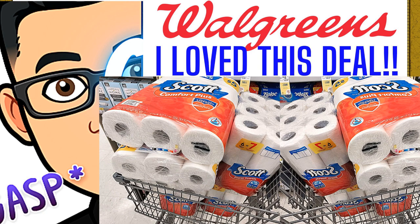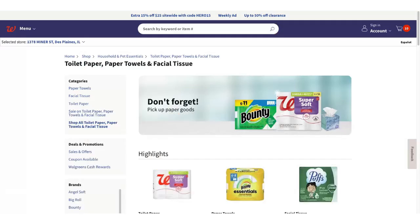If you have points to pay, cash rewards, I'm going to go over that as well. And I'm going to share a tip on how to get free shipping if you're going to be buying under the threshold. Let me go ahead and share my screen so I can go over this deal.